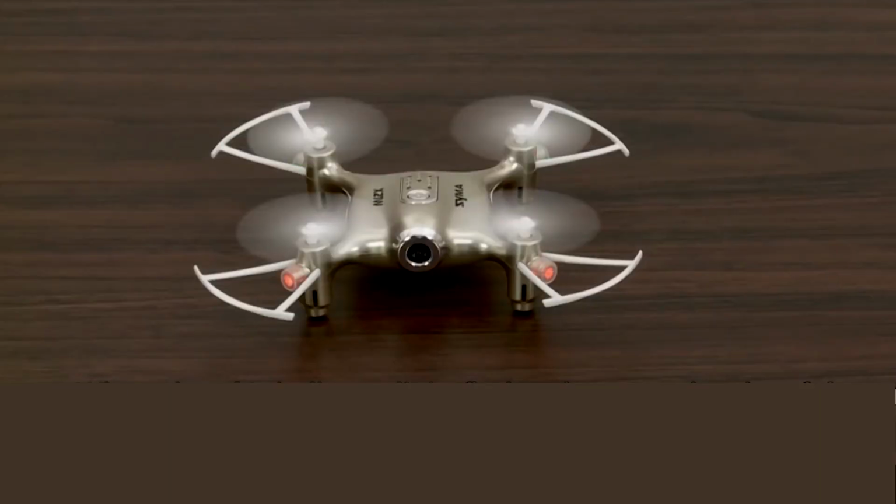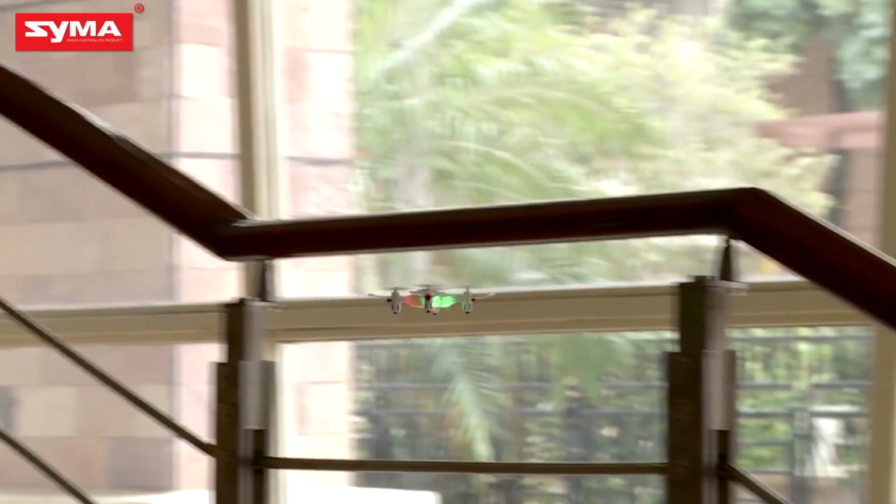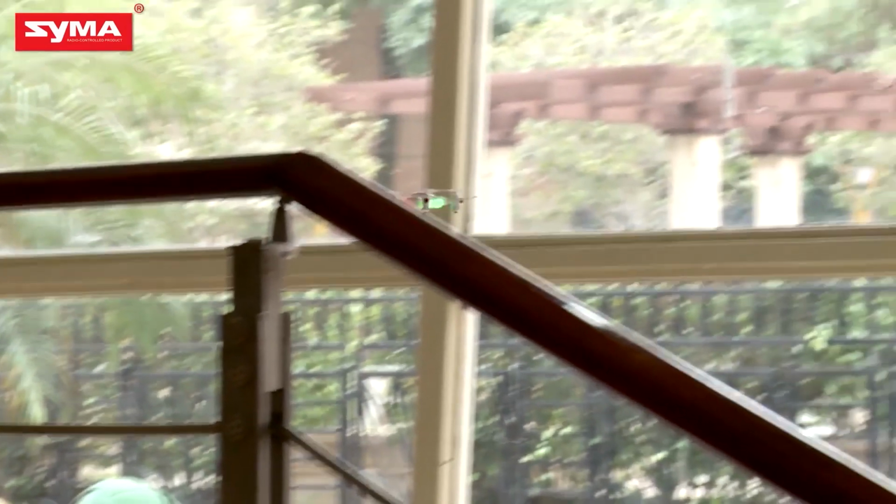To protect the drone from damage and ensure a safe flying experience, Syma X21W has propeller guards and LED lights. One of the downsides to Syma X21W is that it's not very strong against wind. This is a common problem for small drones since they weigh less than 250 grams.